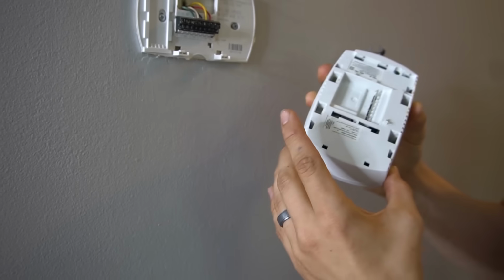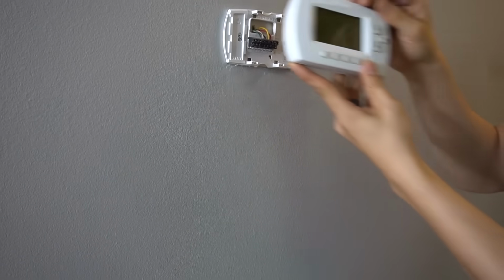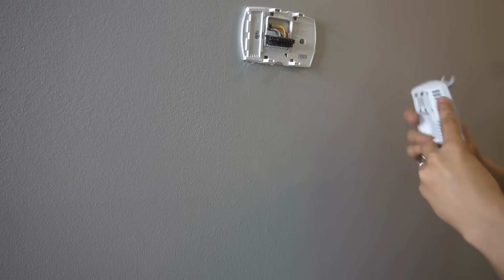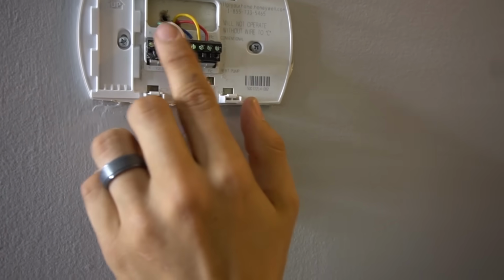My thermostat does not have any batteries. As you can see, it went blank when I took it off. If you have batteries and you take it off, it'll stay on. My thermostat actually has power directly from the furnace, and it has a common wire.